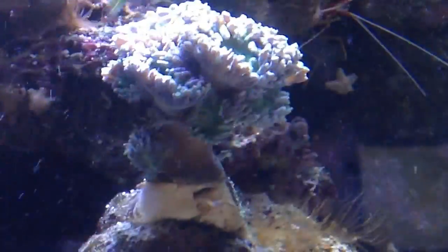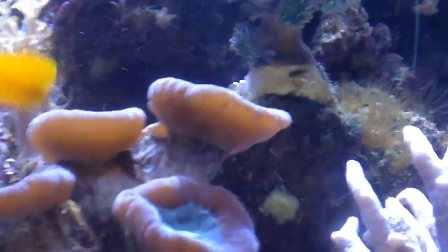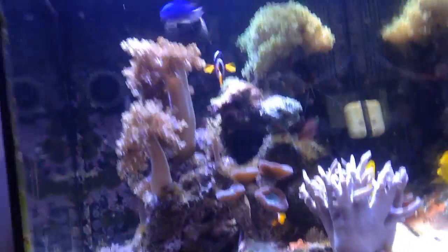It's not fully closed up, it's still opened a little bit, but it's not as fully open and extended as it should be, but it's not doing bad. It's actually growing, which is kind of strange. I don't know why it does that, but the Duncan corals are really hardy corals, so that might be the reason. And that's pretty much it for this little episode.